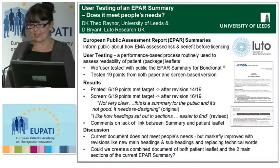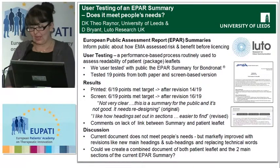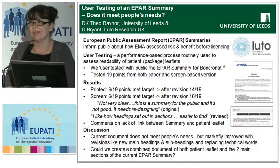An interesting finding of the study was that participants commented on the relationship between the EPAR summary and the package leaflet. And it is clear that there's considerable overlap between the 2 documents. And this raises the question of whether a combined document of both patient leaflet and the 2 main sections of the current EPAR summary would be feasible. It is clear that for patients to be involved in medicines development, this includes their involvement in the information that is provided with medicines to ensure that it meets their needs.